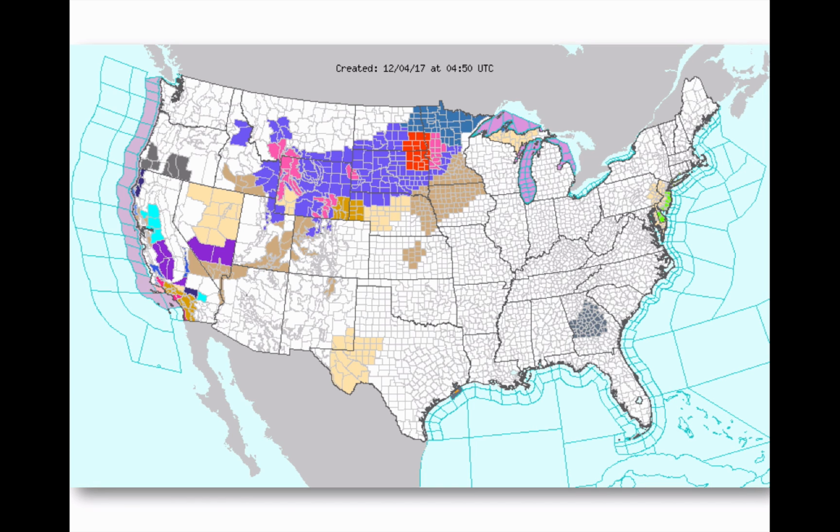Well, it's finally here. The pattern we've been talking about for almost 2 weeks is arriving, where we're expecting to see a pretty big pattern shift for the remainder of December. And it's all going to start on Monday.